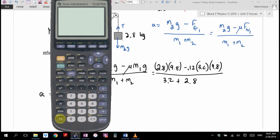So Mr. Duick says, bracket around the top, 2.8 times 9.8 minus 0.12 times 3.2 times 9.8, close off the bracket, divided by bracket around the bottom. I think this might be an okay decimal, because the bottom, oh no, never mind. I thought the bottom worked out to 5, it works out to 6. It's going to be a yucky decimal. Repeating though, yeah? Oh, eventually. 3.95? Yeah? 3.94613333333333. I'll go 3.95.